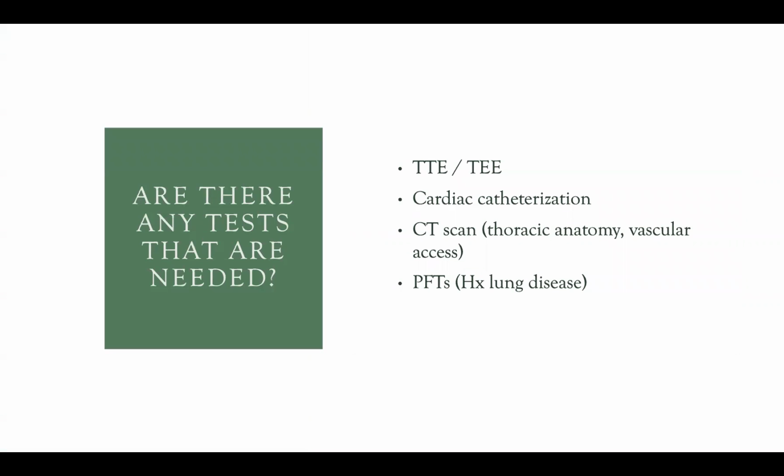Are there any tests that are needed? It's the usual stuff. I mean, at the end of the day, we need a good echo to indicate what the disease process is. Do we need a TEE? Not necessarily. A cardiac cath, obviously, to rule out coronary disease. If there's significant coronary disease, then doing them minimally invasively is not an option.